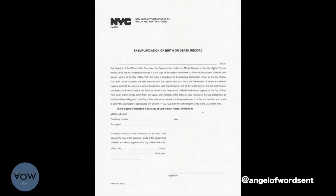Well, it's a letter that states that your certificate is authentic. It has an extra stamp, and it gives it authenticity to be able to use in the different countries. Okay. So when they apostille it, they take the exemplification letter as well as the long form certificate, and they bind it together.